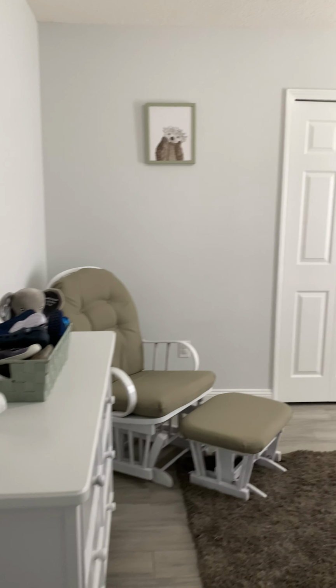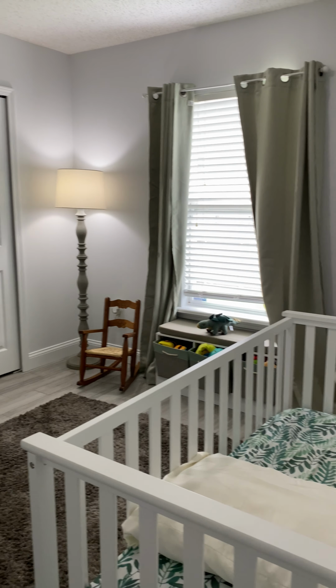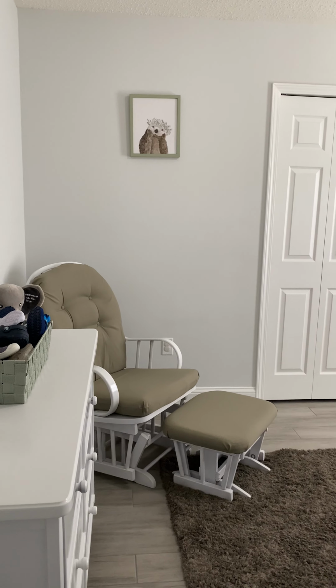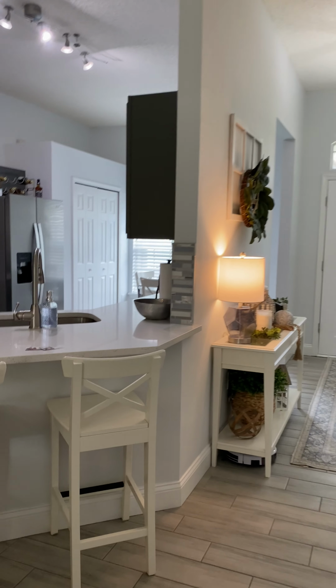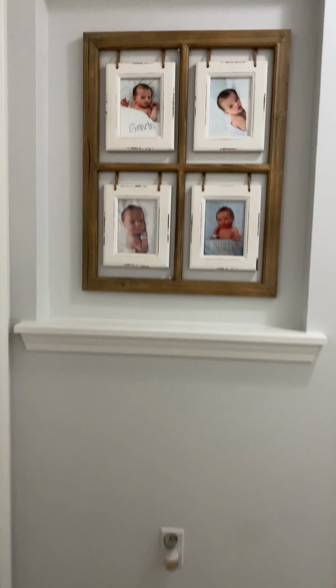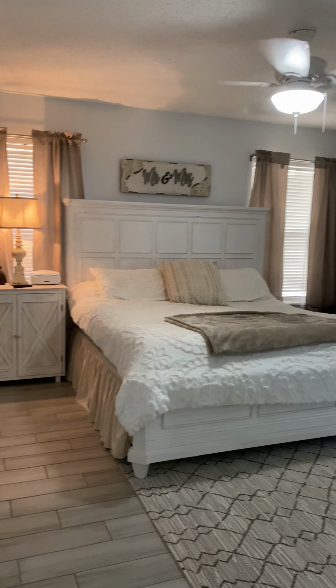Bedroom number 3. This is on the side of the house. This one over the window overlooks the side of the house. Standard bifold door closet. And if you're coming in the house from the front door, the master bedroom is on the right-hand side. So you have your garage door, your laundry room, and then the master is in the back right-hand corner of the house.